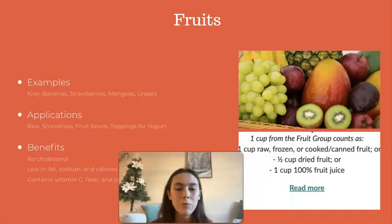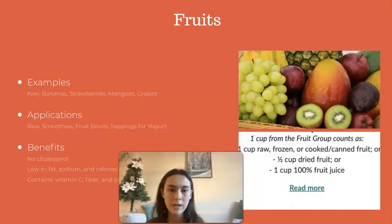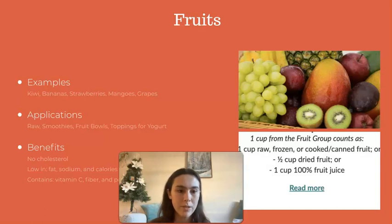So fruits, these are things like kiwis, bananas, strawberries, mangoes, grapes. I personally really like making smoothies at home, especially if you buy frozen fruit and juice in bulk or whatever you use. I also like to add Greek yogurt, and it's so much cheaper than buying it out at the store. So get a $20 blender off of Amazon if you like smoothies and just make them at home. Also, acai bowls are really great. Fruit bowls, if you like yogurt as I mentioned before, are great as toppings.